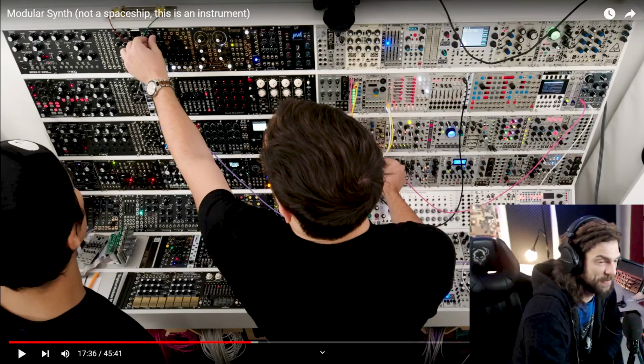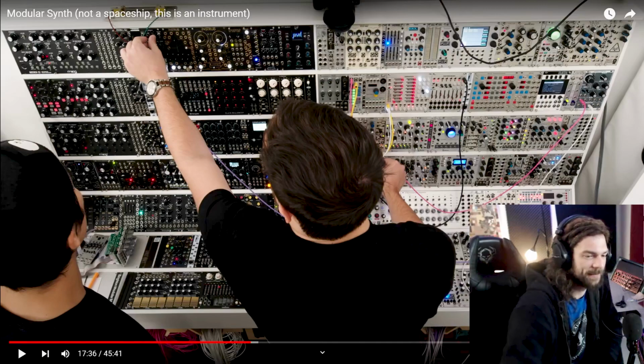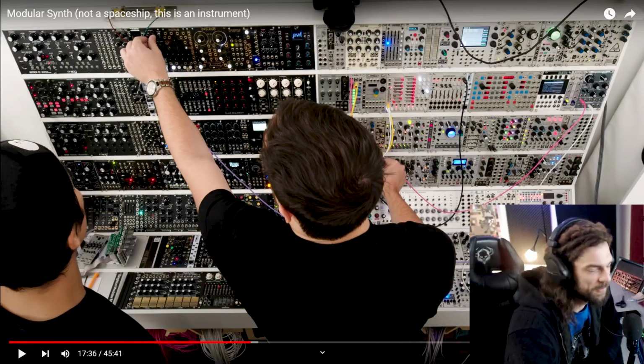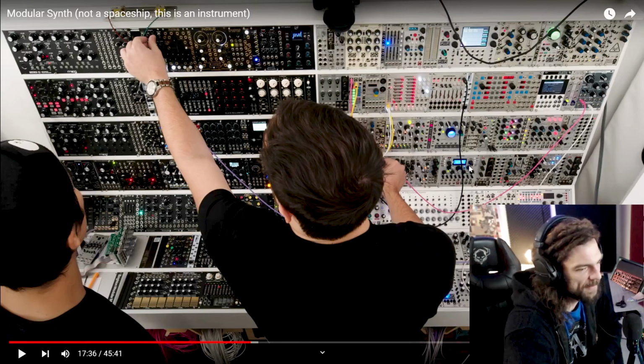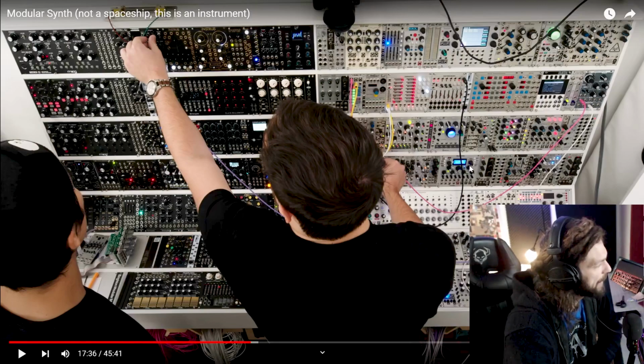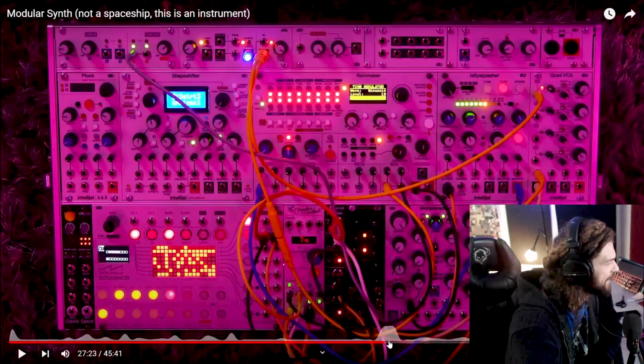Sometimes some producer came to the studio that was experienced enough to actually fully understand this wall of modules. There are actually photographs of me in front of that wall of modules, and that is maybe around a similar size of this huge setup that was in Switzerland. Let's watch this bit here.